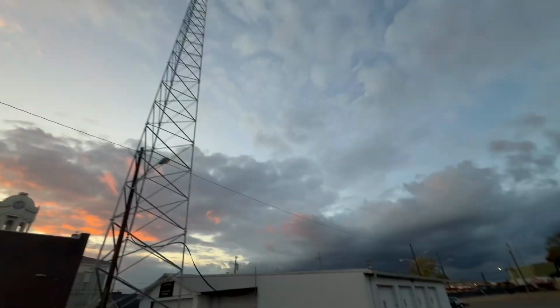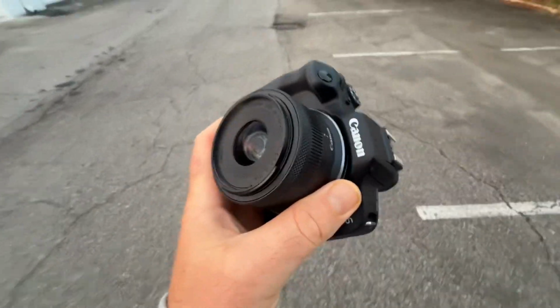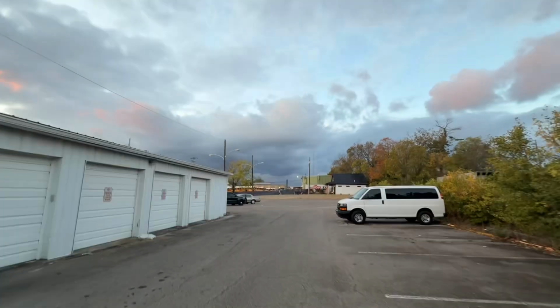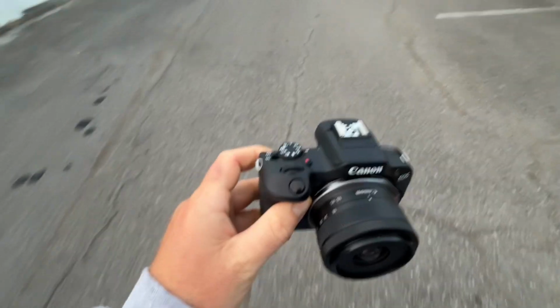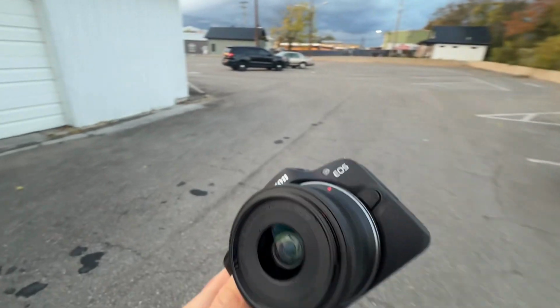Yeah, the sky's perfect today for this video. I think the auto exposure works a little bit better on the iPhone for sure. It just snaps right into place. So I could take a bad picture on this Canon. I really can't take a bad picture on the iPhone.